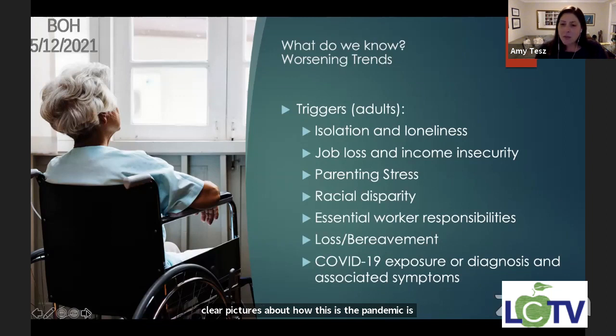mental health. But we certainly know that isolation and loneliness is playing into this, that with quarantining, with the restrictions that we've had, there's a wealth of research that talks about isolation and loneliness increasing depression and other mental health issues for people. We know that people are suffering from job loss and income insecurity, which increases stressors and anxiety for people.